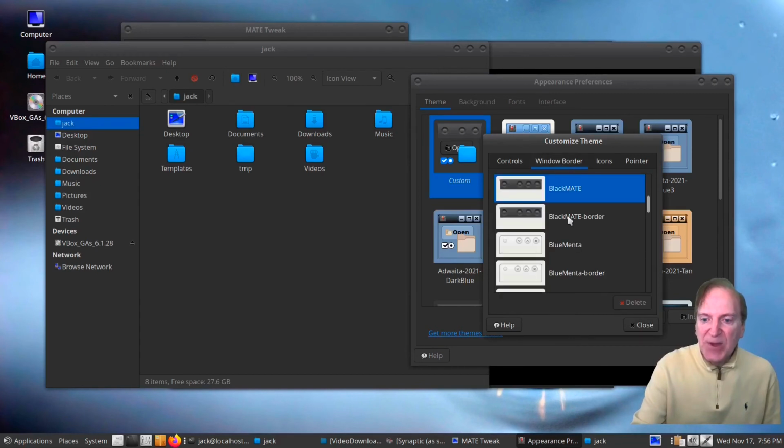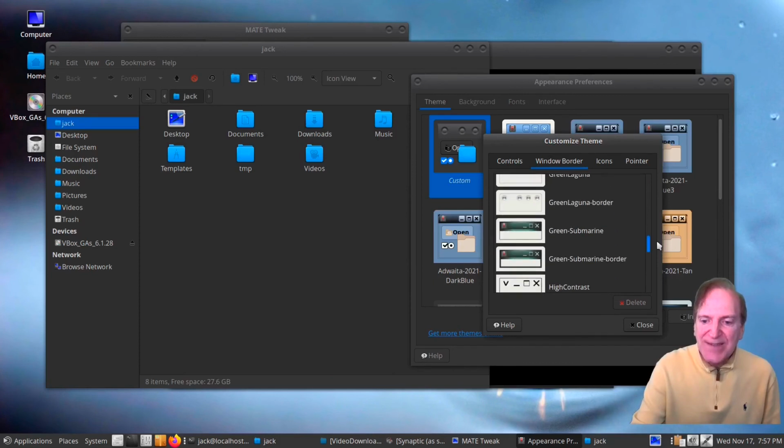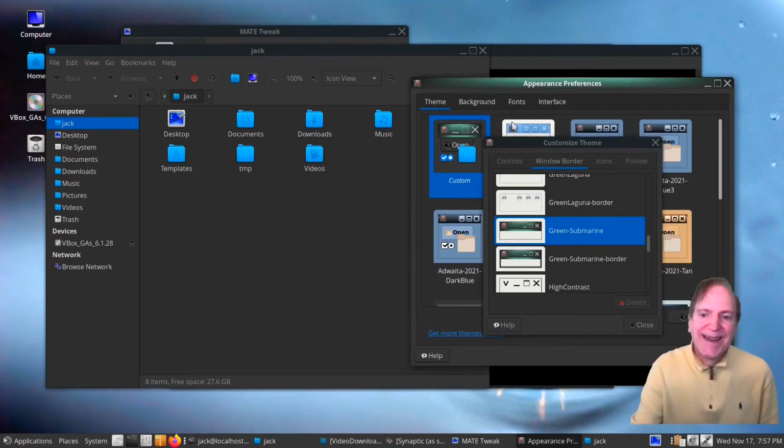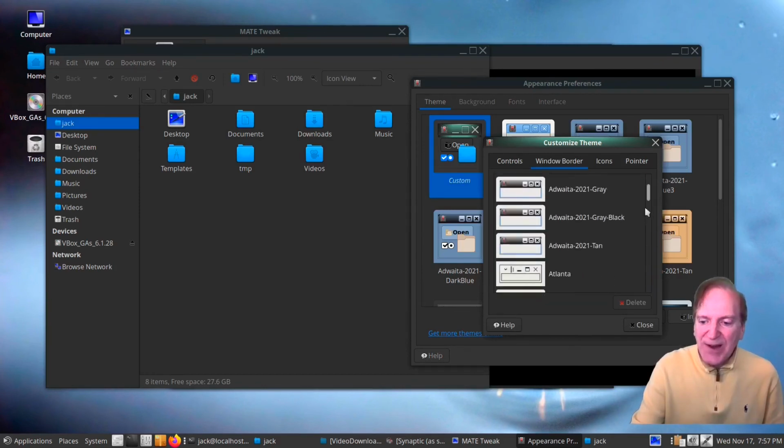And if you want to install anything new, and so here's our window border. If you want to change the window border, like for example, if you like the green submarine, but you want the dark look, then you can set your window border up here as green submarine. And now you got the different look. That kind of looks pretty good with the dark, actually. So all kinds of choices.